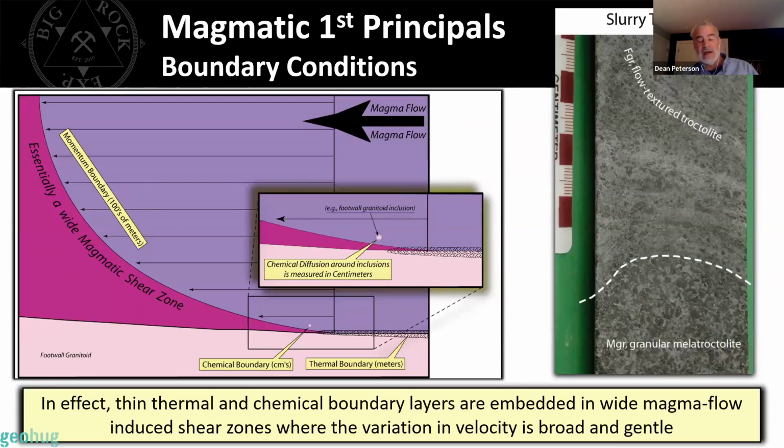And there are 3 main boundary conditions that you have to deal with when we think about these ore deposit types. And these are first principles. These are boundary conditions that all intrusions have, especially the mafic ones, because they're way less viscous than the granitic ones. First, there are chemical boundaries. You have a phenocryst, or an otolith, or just a country rock fragment, and you see chemical boundaries around that from the magma, and they're generally measured in centimeters, unless you're wholesale melting things so that you really change the chemistry of the intrusion. But a lot of what you see are just within centimeters.